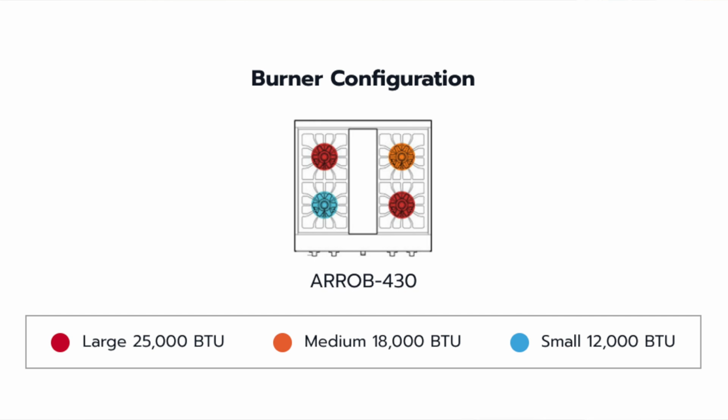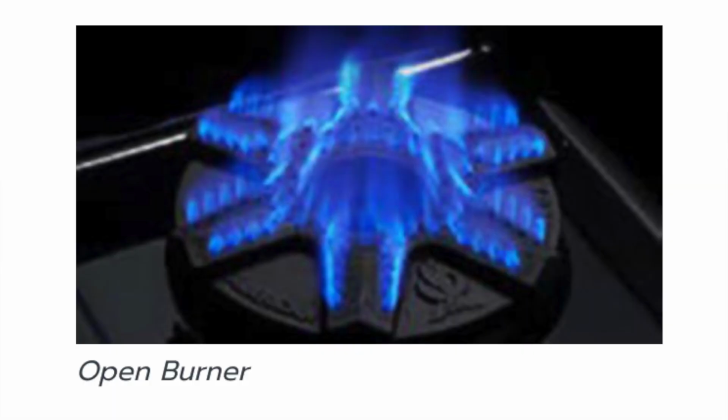The American Range has burners that will range anywhere from 12,000 BTU to 25,000 BTU, which is enormous. You look at your typical Whirlpool or Maytag range or cooktop, those will usually top out around 18,000 BTU, which makes a 25,000 BTU 25 to 30% more powerful. Now, an open burner, I've covered this in videos past, but an open burner is just that. It's a burner that is exposed on the sides. You get more power because you get more airflow.